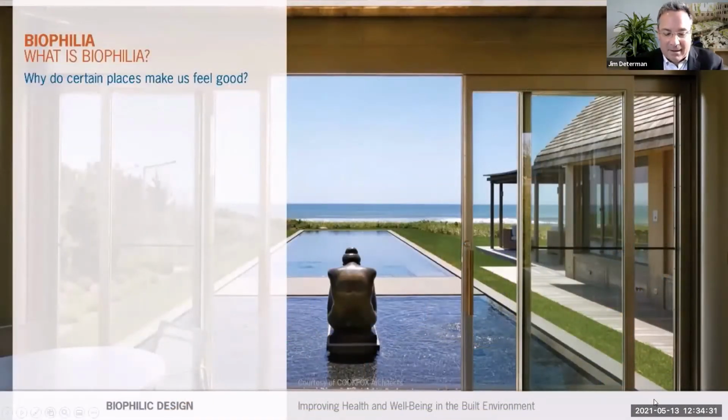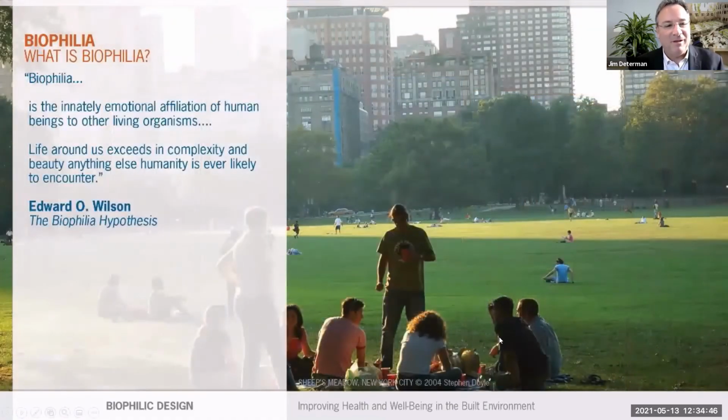So we see a lot of connection in what Tom talks about with biophilic design. So first, let's talk about biophilia. What is it? Why do certain places make us feel good? Biophilia was really popularized by E.O. Wilson back in the mid-'80s. It is the innately emotional affiliation of human beings to other living organisms. It is an innate connection between humans and nature.